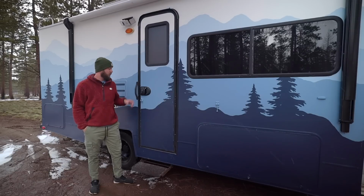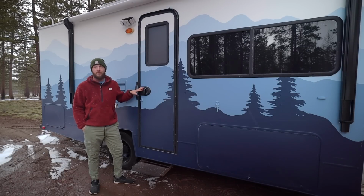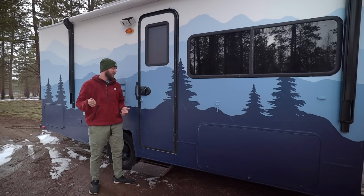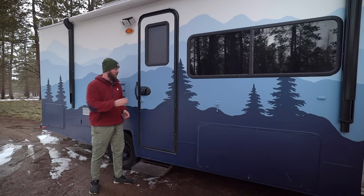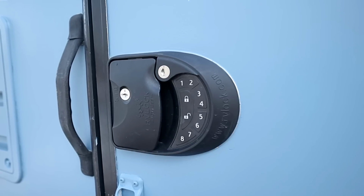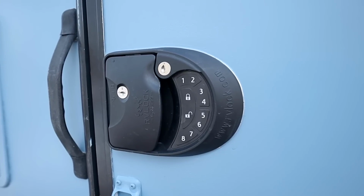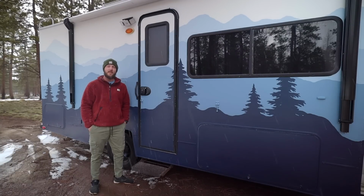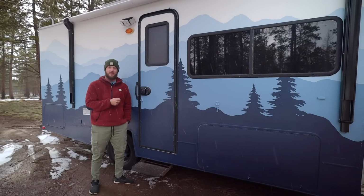Another upgrade we did was to the RV lock. Before, it was just the stock RV lock, which could actually just be opened using a pin, a pocket knife, the incorrect key, and it was really not safe. So we upgraded to this keyless lock, which actually can be opened with a key, a code, and a little fob. So we've loved having that option. We really didn't realize how annoying it would be to have to hand lock the lock every time, and now just being able to press a button has been great.